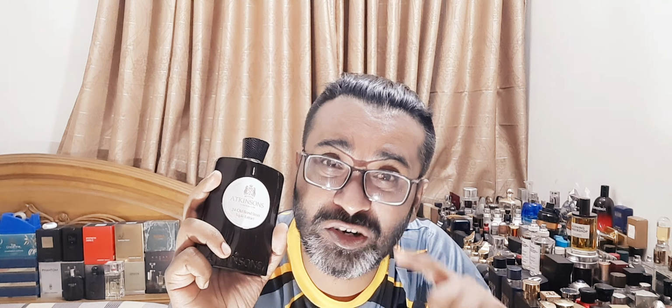It will work beautifully in two conditions. I guess it will be a bit more muted in winter time, but last longer. In summertime, it will last less, but it will project more, okay? Because in summer, the heat will bring out the dry down very quickly and help it project. But in cooler months, if people come close to you, if you go for dinner, I think it's a perfect fragrance for Christmas, Valentine's Day. If you like Cartier Declaration d'un Soir, you will like it.